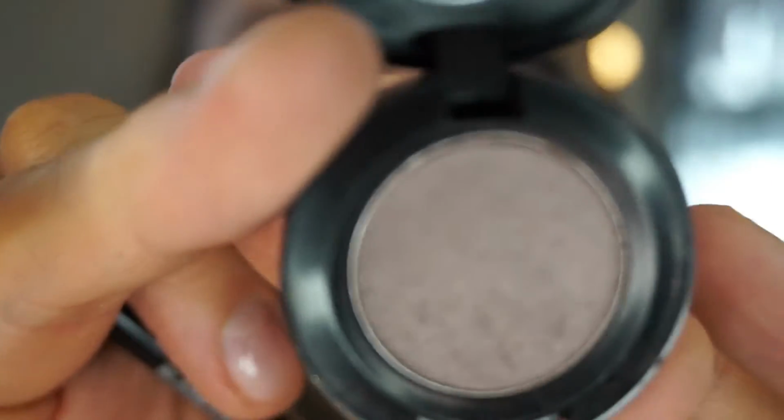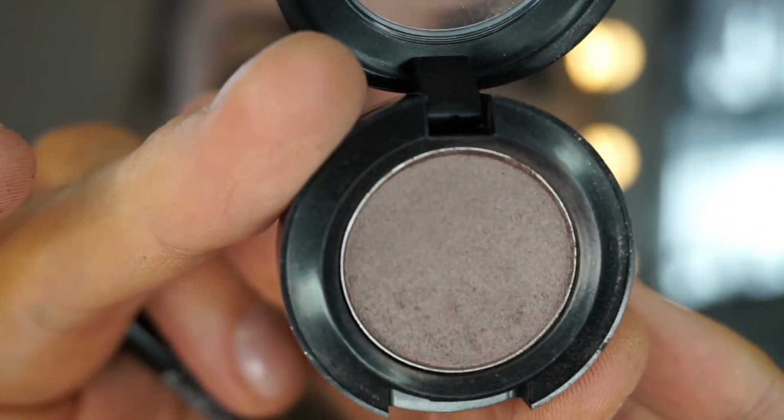So now we've got that all blended out, what I'm going to do is go into the inner corner of the eye with the MAC eyeshadow in Satin Taupe Frost, which is just this nice kind of taupey pearlescent colour, really nice and cool toned. I'm going in with a flat synthetic brush by Blank Canvas, which is their E34 brush. I'm going to work that right up from the inner corner.